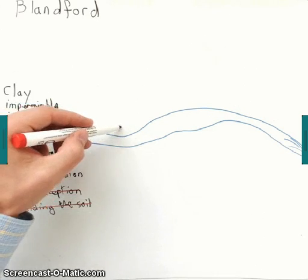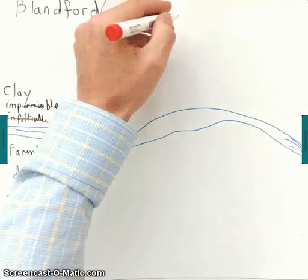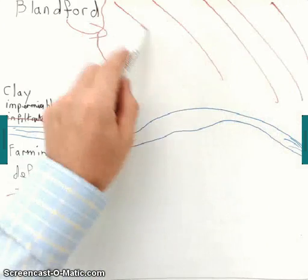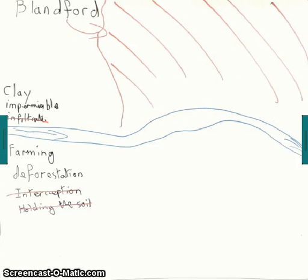Here I'll draw in Blandford. Blandford largely on the north side of the river. This is the main sort of populated historic part of Blandford. Now it has a problem also with flooding because the floodplains on the side are relatively narrow, so it tends to have a lot of flooding occurring in the area. This can go into the town. Obviously it floods people's houses, it floods businesses. The local government, the national government, has to do something about this, and they have done.